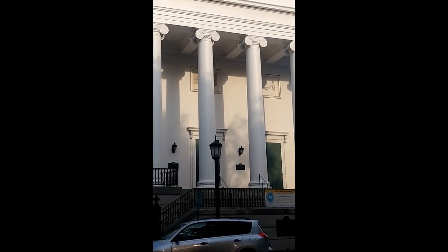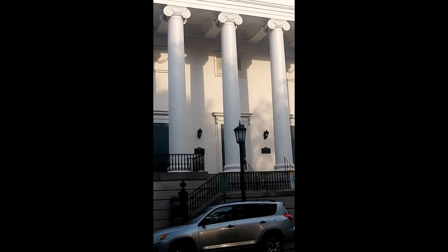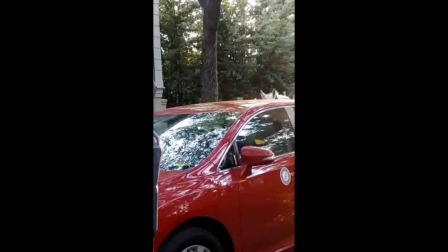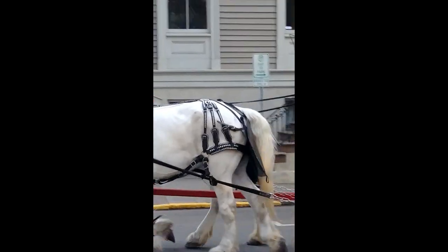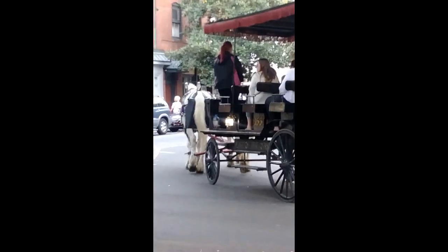Okay, I'm going to pause a minute to make sure that audio is on. The white horses, they'll be here in a moment, pausing till they get here. And there they are. They do have the right of way here, people. And just get a little closer. There they are. Aren't they gorgeous? And then there's the wagon. There's another horse-drawn carriage. Isn't it cute?